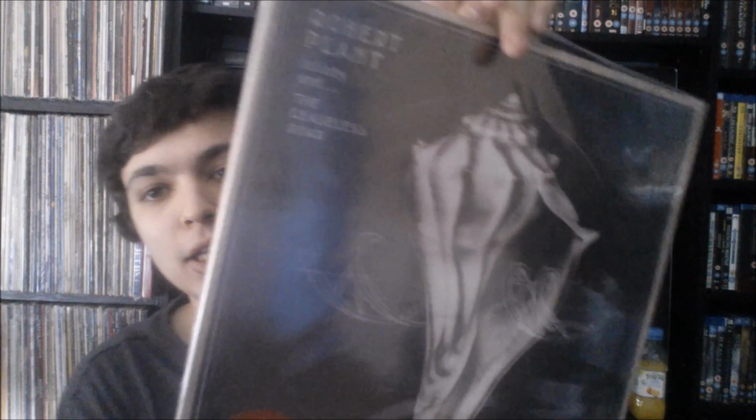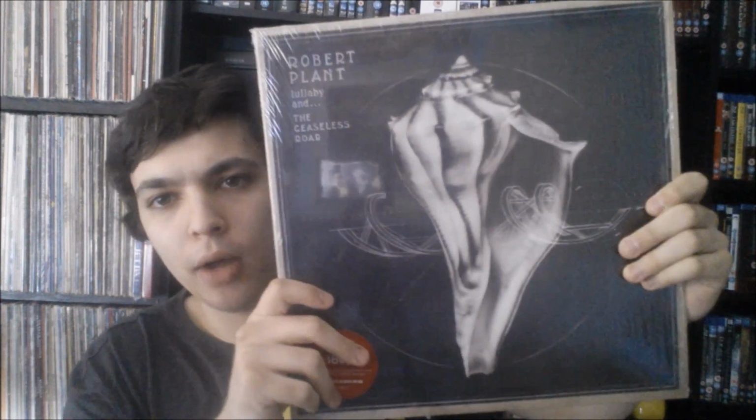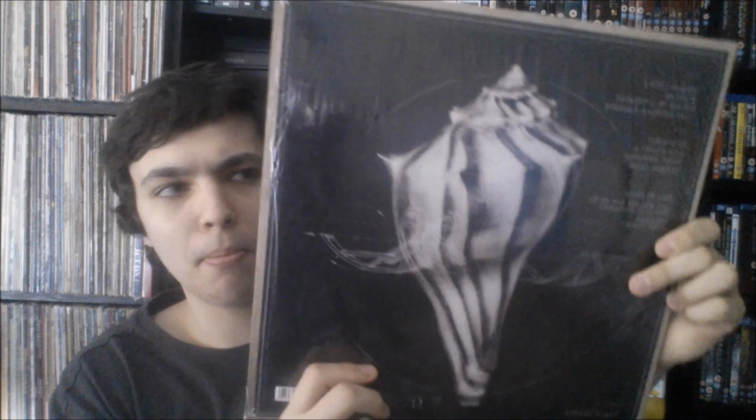It's a really big, thick, heavy vinyl, this one though. Literally, it's in a double gatefold sleeve, and it's not super tight, but look at that, it goes right to the edge. It's a really big vinyl, this, but so worth getting hold of. This is an amazing record. I'd say my favourite Robert Plant album is Raising Sand, then Lullaby and the Ceaseless Roar, then Band of Joy. So that just shows how good his career got at the end.